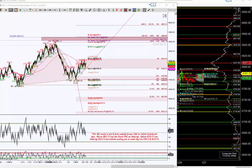The initial pullback or retracement of that shark invalidated a 5-0, and if you're familiar with harmonic patterns, then you know that I was looking for a halfway back. Well, it invalidated that, so I'm going to be watching for a retest of the shark PRZ, perhaps the extreme, if we can hold above the golden ratio zone, and then see what happens from there.